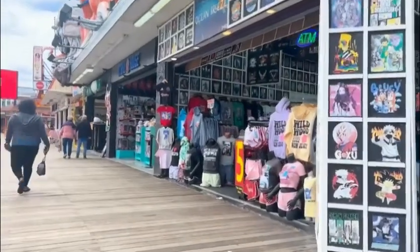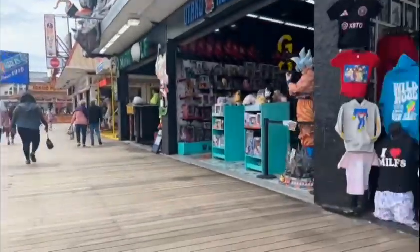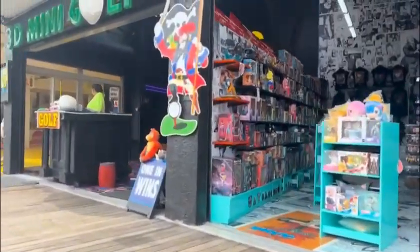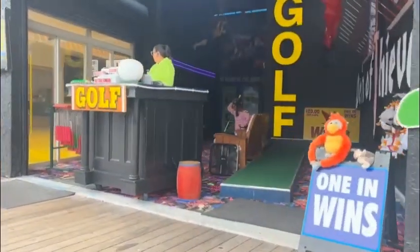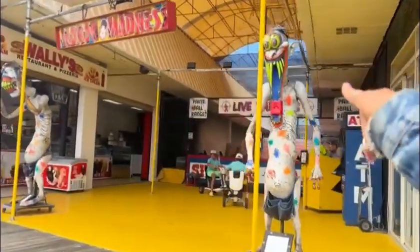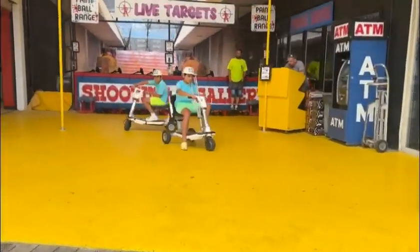So here we got the Boardwalk and Wildwood, as you see here. A lot of hoodies, a lot of sweaters, collectibles. They have a 3D mini golf right there. Look at those little guys right here. What is this? Oh my god. Paintball, all those paintballs. Look how cute. Oh, look at those little carts.